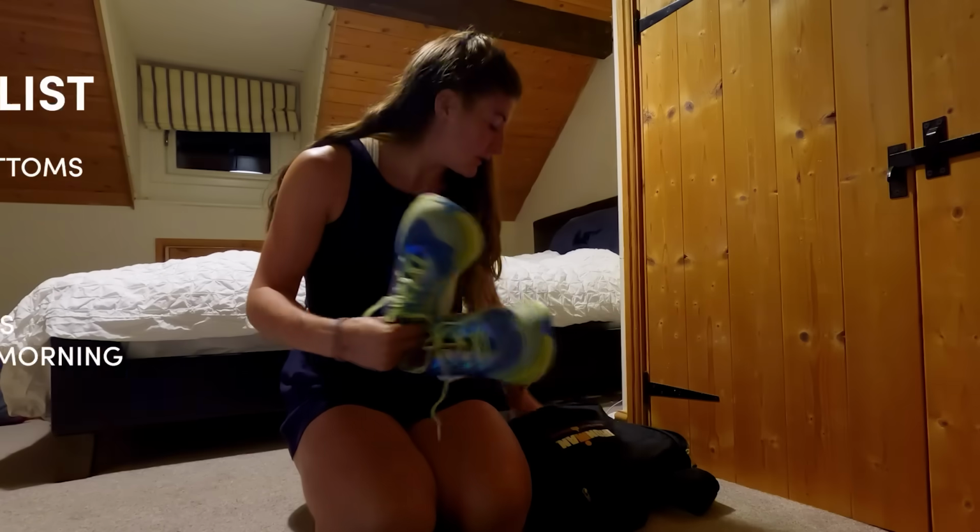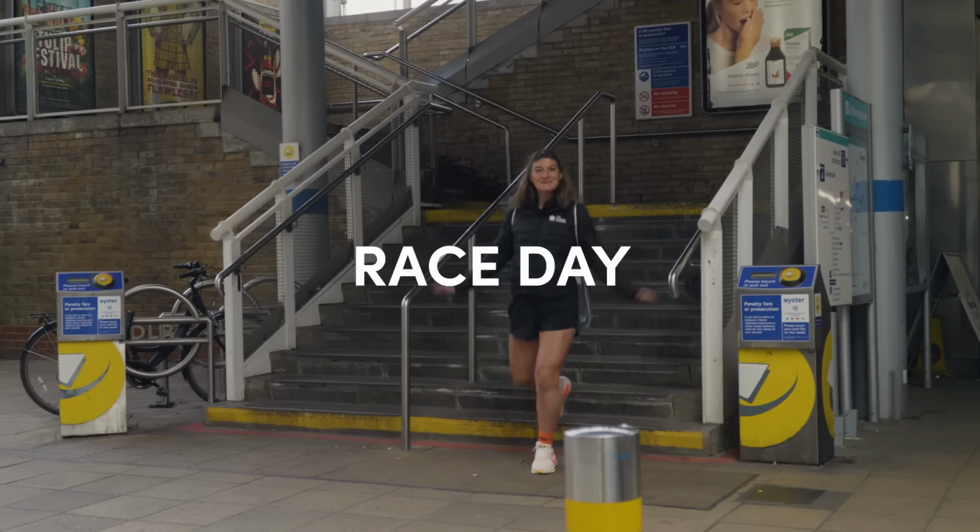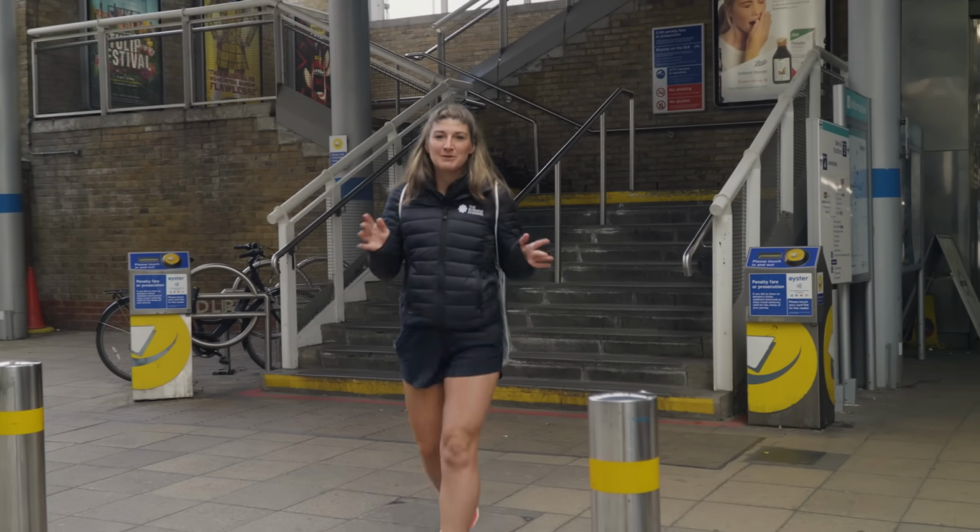You can also refer back to it to make sure that in your mind, you're confident you have everything. Check the weather to see if you need to add anything in, like coats, sun cream, hats, and then make sure that you've got all your playlists downloaded, all your devices are charged, and all of your alarms are set. That way, you've got all the assurance you need to make sure that come race day, you just need to show up and run.